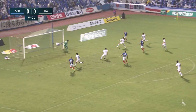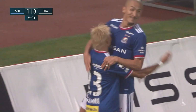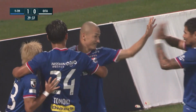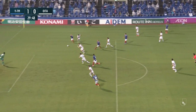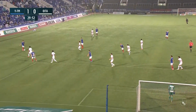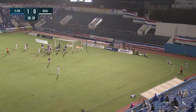Lovely deft touch by Iwata. Nakagawa to the byline, and it's finished off by Daisen Maeda quite beautifully. Goal number 11 for the Olympian Maeda. His first since wearing the under-23 shirt of Japan during the Tokyo Olympics. And after being frustrated for just shy of half an hour, the breakthrough comes, and it's a classic Marinos goal. Wonderful pass by Iwata, lovely pull back by Nakagawa, and Daisen Maeda was there.